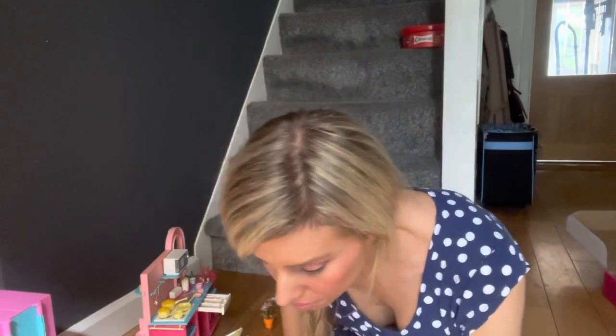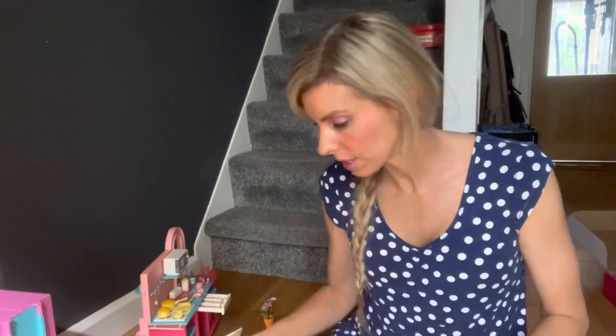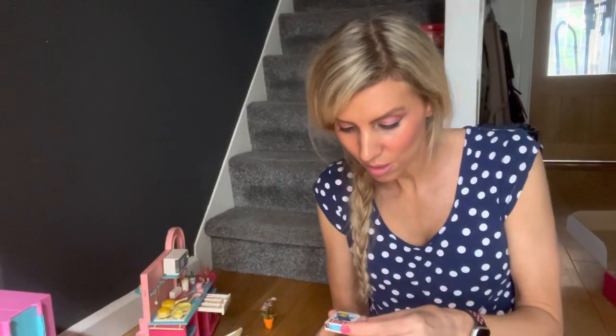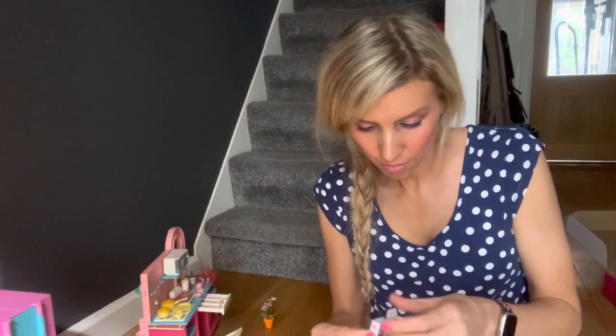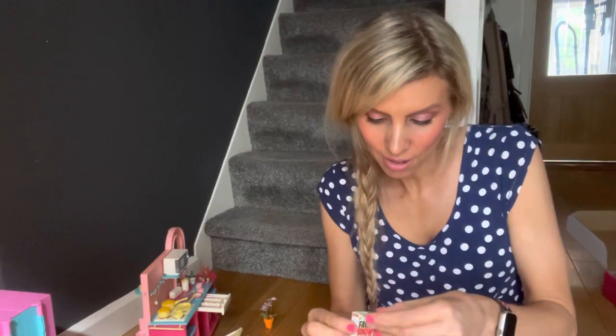I think it was definitely the 80s. Tide. It's again a washing stuff. I don't remember Tide, but I suppose I wasn't washing clothes when I was a child. It's the same rubber inside, I can see. Ariel. Definitely no Ariel. Yeah, that's got the same rubber. And Fairy Snow. A look inside, yeah. They've all got a rubber eraser inside. So those are a lot of fun, aren't they?